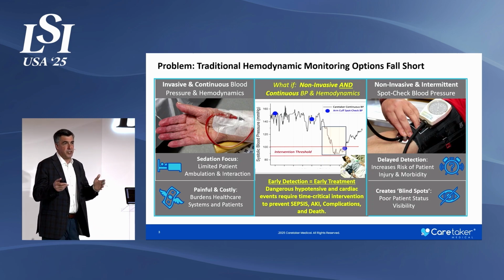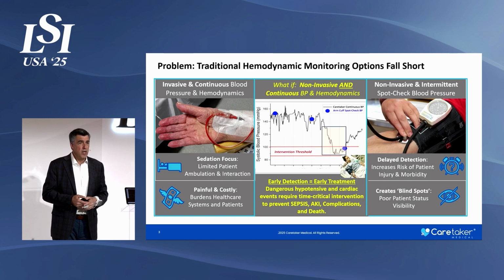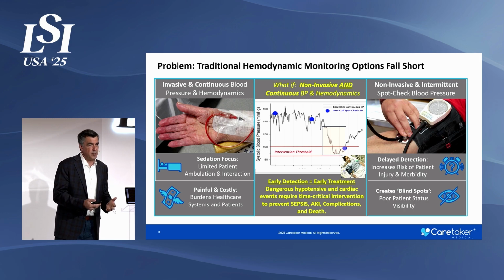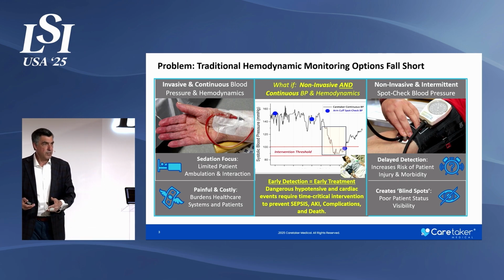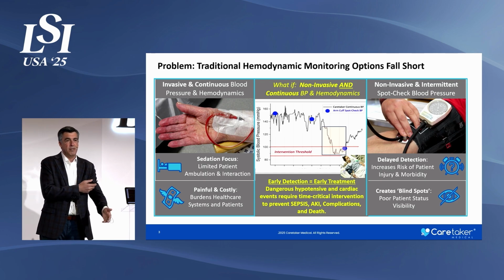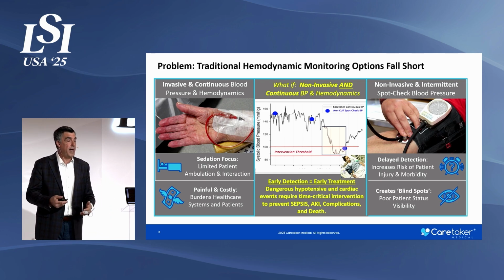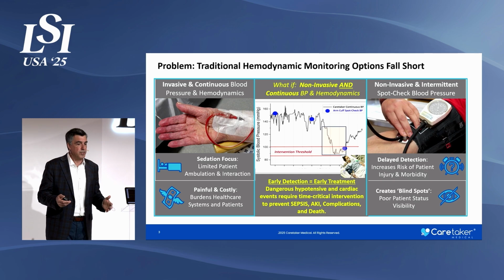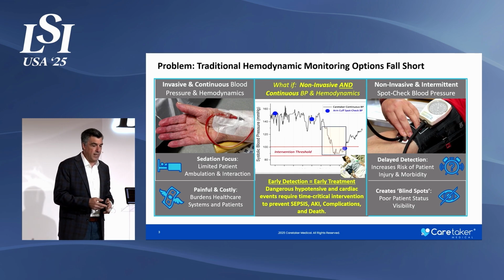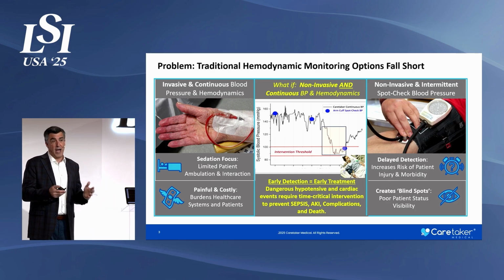So the problem, if we just dig into the patient monitoring aspect, is nurses and clinicians really only have two choices to monitor patients: invasive and continuous, or non-invasive and non-continuous. On the non-invasive and intermittent side, this is where these dangerous blind spots appear. We've all had the blood pressure cuff on. We've all had even automatic blood pressure cuffs. It inflates every X minutes. But what happens between those inflations is the danger zone where bad events happen, costly events happen, and even deaths.